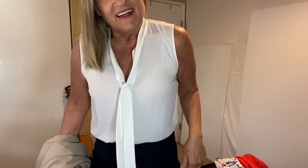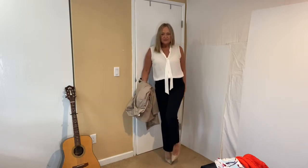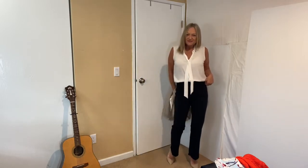So I thought I'd skip ahead and show you this nice workwear look. This is kind of a slightly dressier look. The shirt is from J.Crew, and it's just this classic front bow tie. And these pants are, I think, an older cut. They're from Classiques Entier, and they're a drapey fabrication with a side zipper, straight leg.